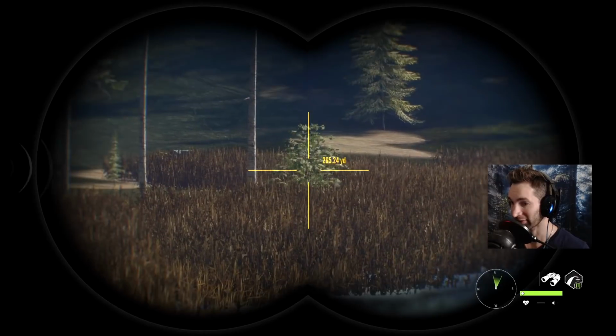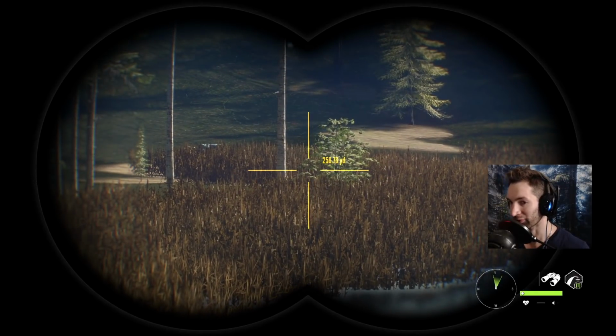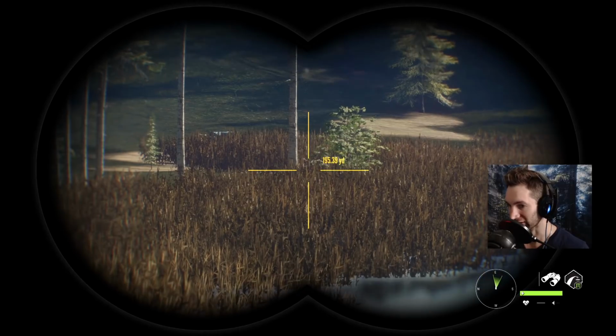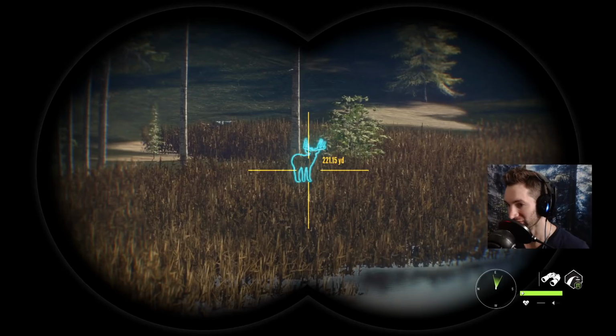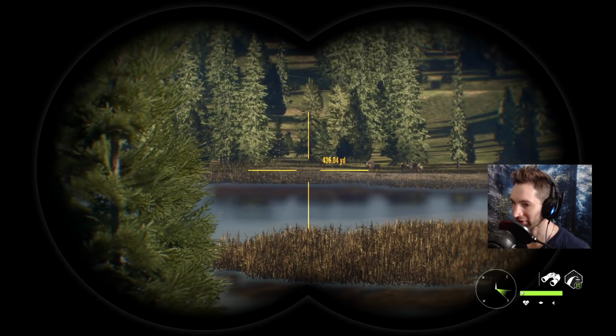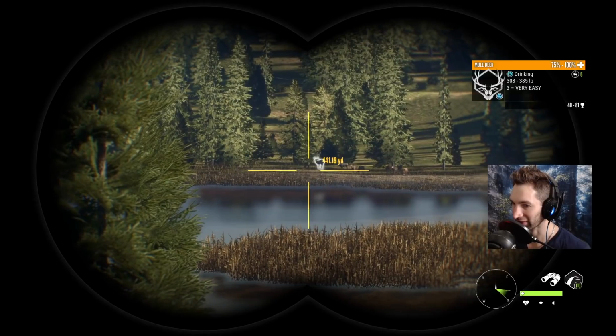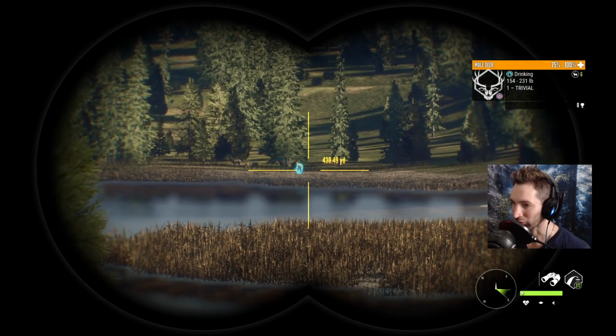I can't even spot him at this point. So unless we were exactly 390 yards away, I would not know that this buck is here. Because look, that's a giant buck and he's 220 yards away, but we just cannot see him. So right there you can see we're about 410 yards away right now, and we can see all the way through the grass. We can see pretty much everything that's in this area. Although there's nothing really special, we can still see whatever's there.